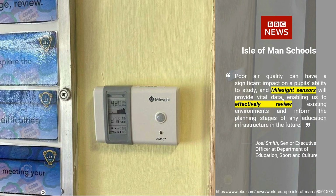Here's the real case from the Isle of Man in the UK. New air quality monitors from Milesight have been installed in Manx classrooms in a bid to make sure students can concentrate properly. As we moved into the pandemic and schools struggled with a safe environment, what was safe wasn't really safe unless there was a screen. There was a dashboard where there could be monitoring and engagement and focus.